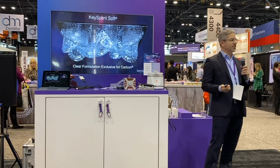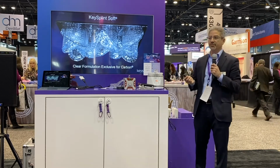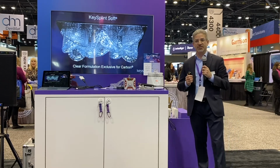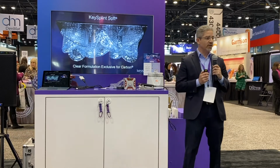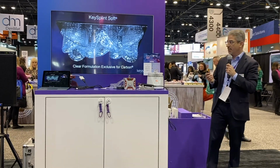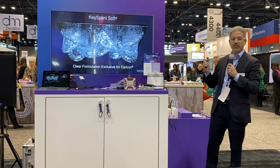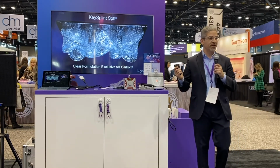We've got 2 versions of this product. We have a crystal clear version that we've optimized and partnered exclusively with Carbon for their M-Series printer. It's a tremendous printer. The throughput is unmatched. The service that Carbon provides is really the benchmark for people in 3D printing to be achieving. You can move a lot of material through this printer, and you will have throughput and an excellent product with all the efficiencies of 3D printing.